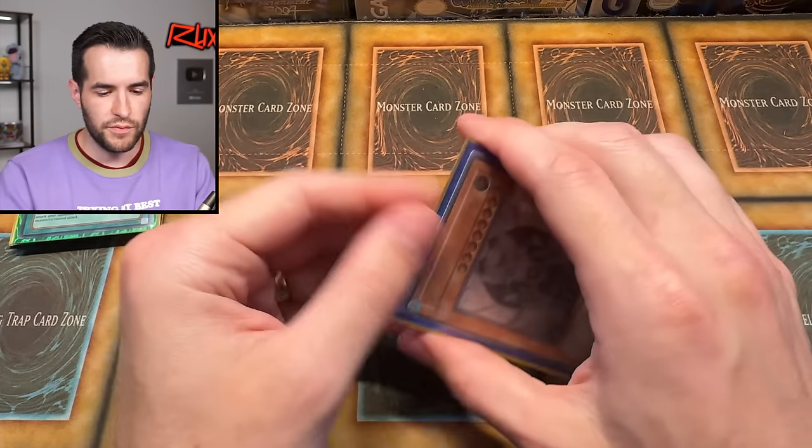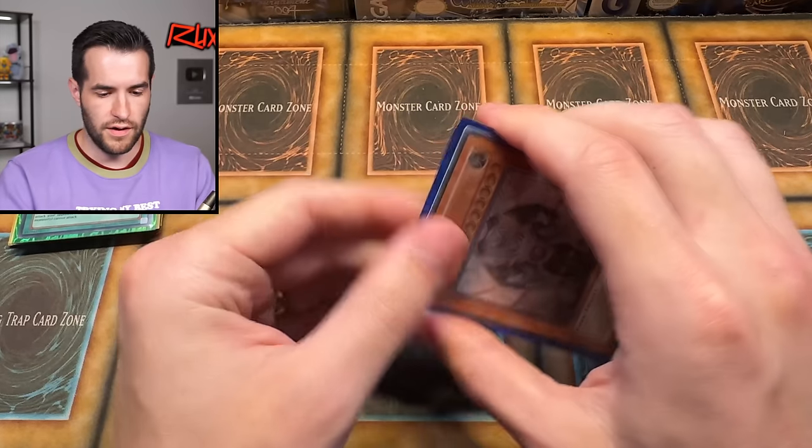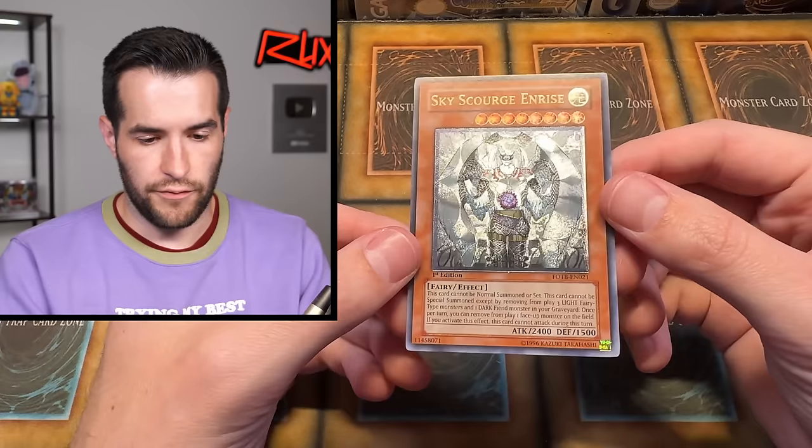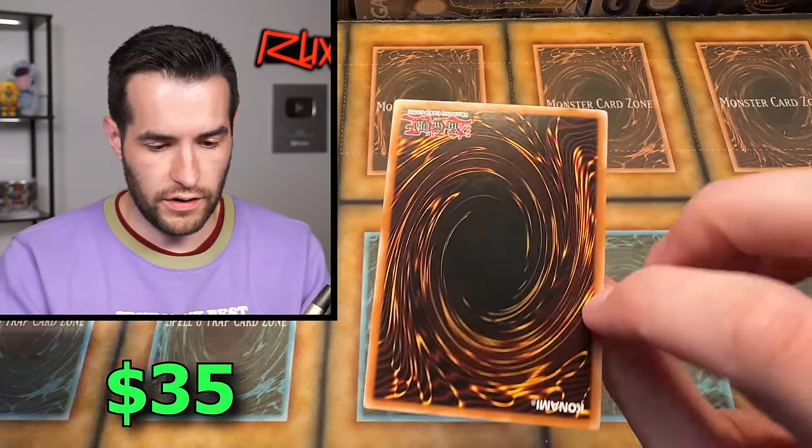Let's check out the Enrise. For some reason, I feel like this is expensive. Or at least like 30, 40 bucks, something like that, which is still pretty expensive for a card. Wow, the foil on it looks really good. Front looks good. Back looks good. That card's in really good shape. Okay, Skyscourge Enrise. That might be some money right there.